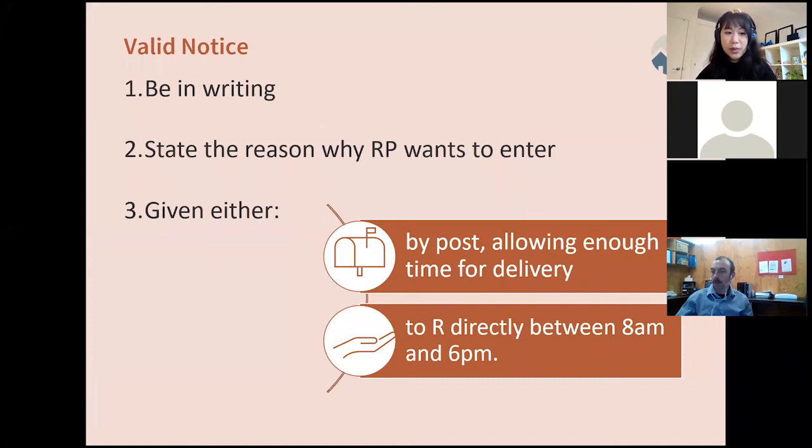And then basically, valid notice needs to be in writing. It needs to state the reason why the rental provider wants to enter the property, and it needs to be given either by post or physically handed over between 8 a.m. and 6 p.m. They can't just slide it under your door at 7 o'clock at night and say, you know, I've given you notice. Back then, electronic notice used to be accepted, like via email or by text. Now it's only either via post or by being directly handed over to you. If it's not one of these methods, it's not valid notice.